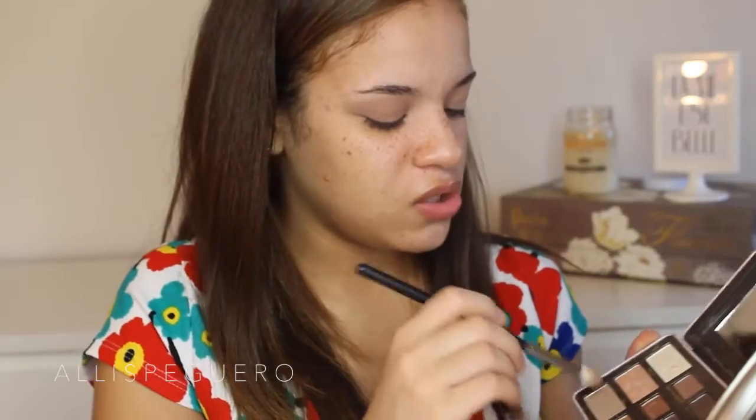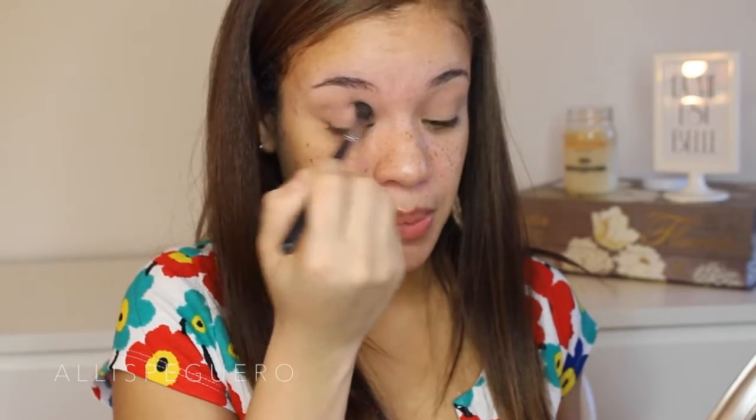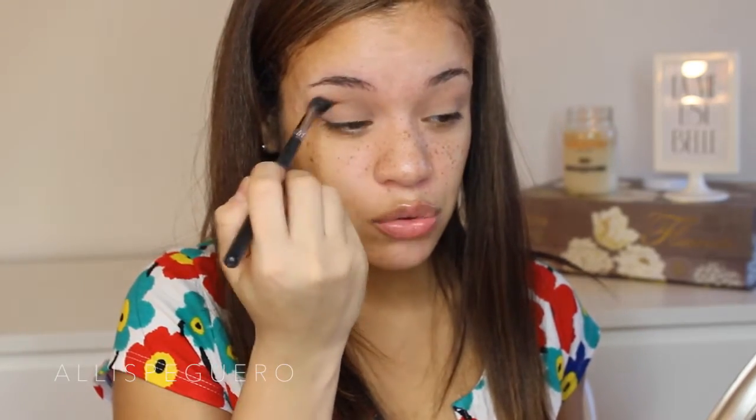From my Too Faced Natural Eyes palette, I'm going to be taking the color Nude, which is just a basic beige brown transition color. And I'm going to be taking that on top of the color that I already applied. I just feel like I need something a little bit more brown, and I feel like that one was a little bit too taupey for me.